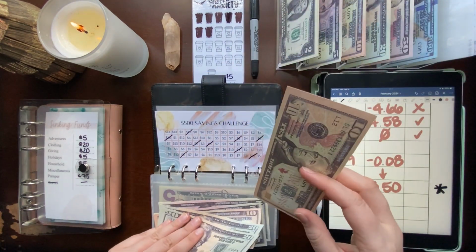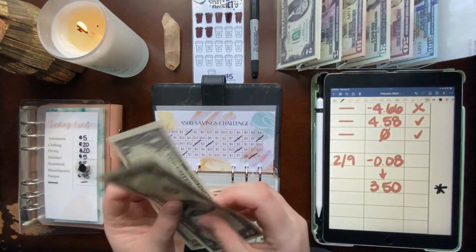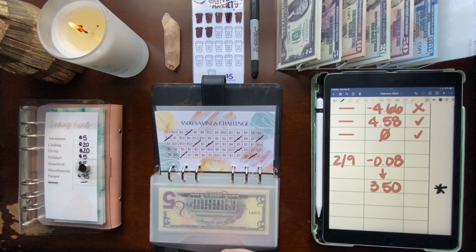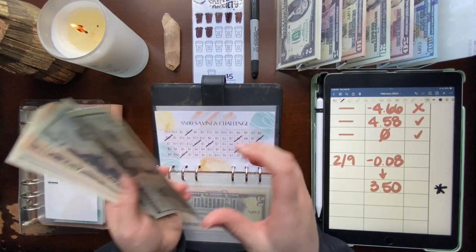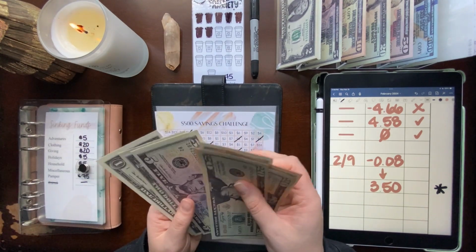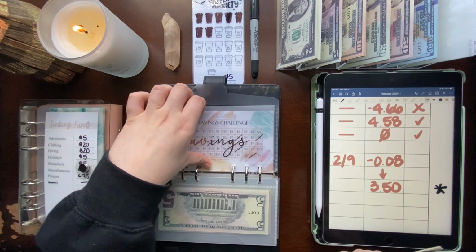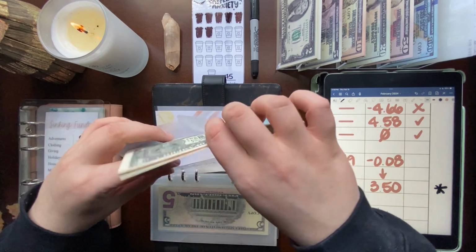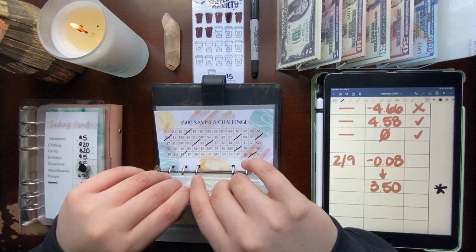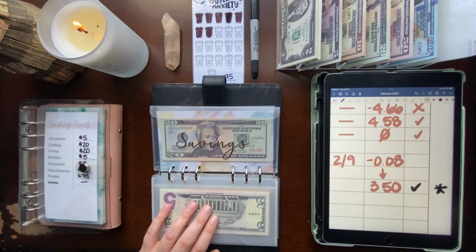and then we're going to grab back 2 and 3 to put back in here. So now savings has 20, 40, 50, 60, 65, 70, 2, and 3. 73 in here. And we have all year to do this challenge, so yes, that is that. Done.